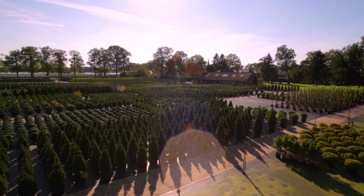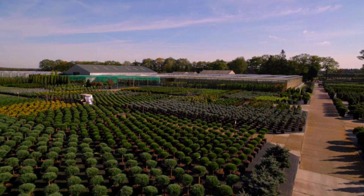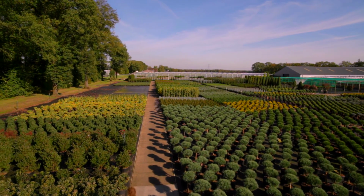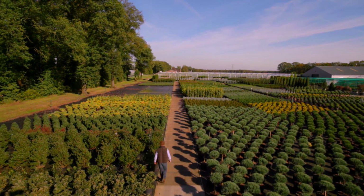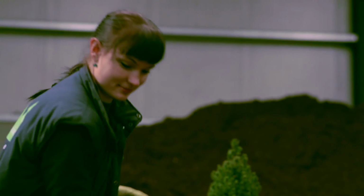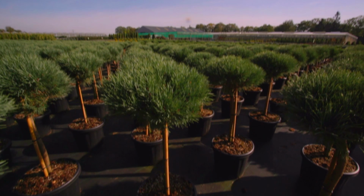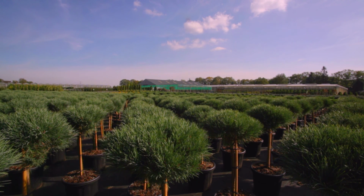Tree nursery. The substrate used at tree nurseries is virtually the same as the substrate used in strawberry cultivation. It concerns high-quality mixtures. The substrate is generally more stable, which is logical, since a tree or large plant requires a more stable substrate than a small strawberry plant.